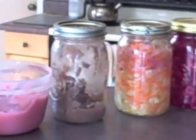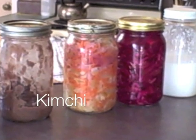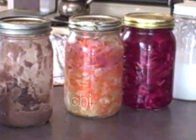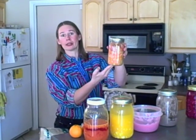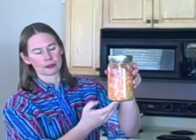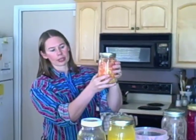Then I got so inspired that I made kimchi, and this is very similar, but it has onion and garlic and ginger in it, as well as cabbage. And I don't really like hot pepper, so I left that out, but you could also put that in. And this only took a week to ferment, because instead of catching only the wild bacteria, I poured a little bit of the brine from my sauerkraut into this, so it got to working really quickly.